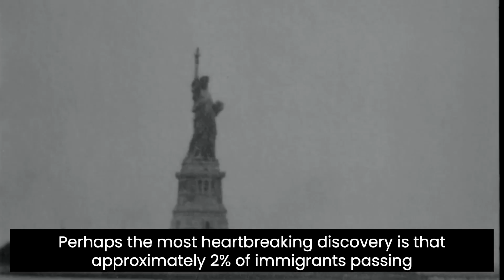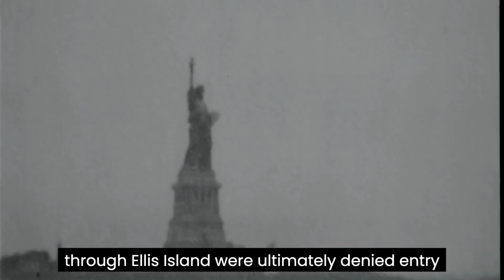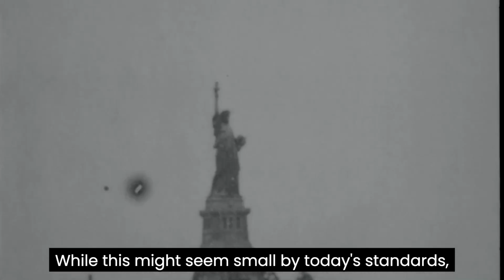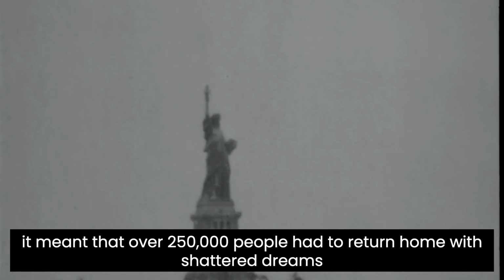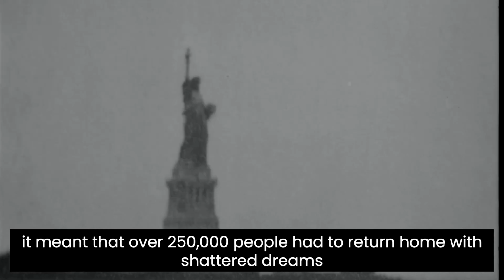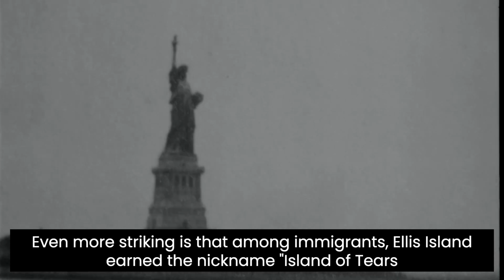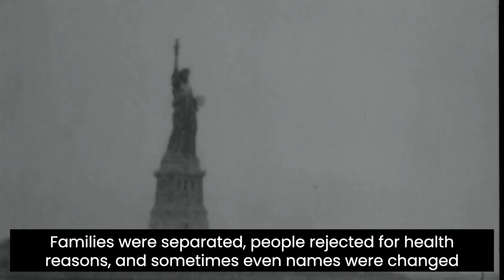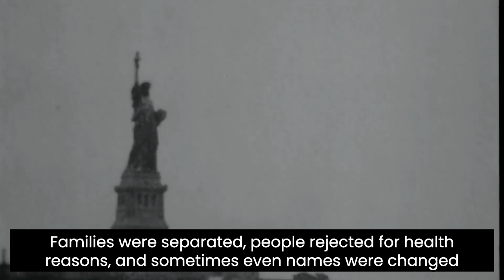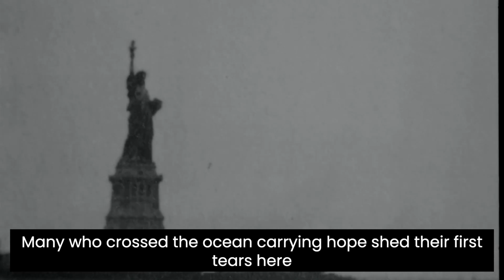Perhaps the most heartbreaking discovery is that approximately 2% of immigrants passing through Ellis Island were ultimately denied entry. While this might seem small by today's standards, it meant that over 250,000 people had to return home with shattered dreams. Even more striking is that among immigrants, Ellis Island earned the nickname Island of Tears. Families were separated, people rejected for health reasons, and sometimes even names were changed. Many who crossed the ocean carrying hope shed their first tears here.